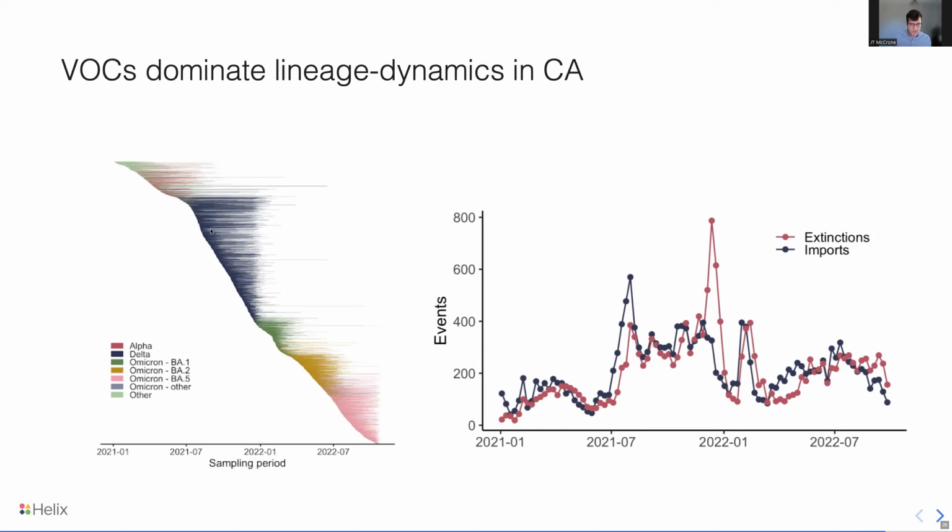Right when Delta begins, we can see we have a spike in imports. We get a high number of Delta imports from other states as well as international. And then that's followed by a rise in the rate of extinction, as all of these previously circulating lineages go extinct. That's different than what we see with the Omicron wave.